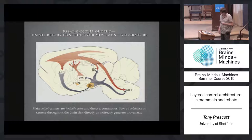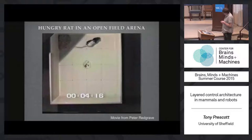Here's a little video of a rat, and I'm showing you some integrated behavior over time in an intact rat. So this is a rat exploring in a large container, and rats generally don't like open spaces. So when you first put the animal into this space, it will tend to stay near the walls, and it prefers this corner which is dark.